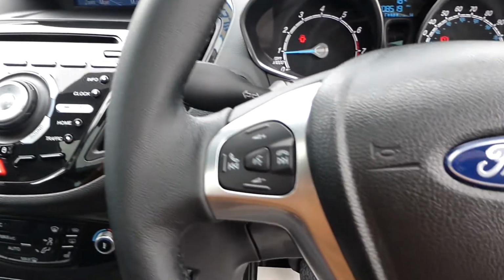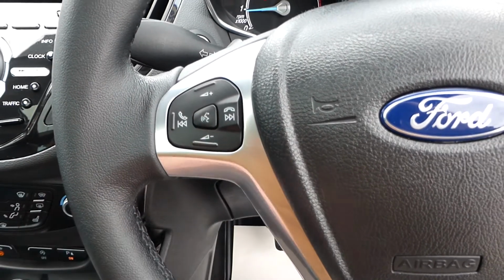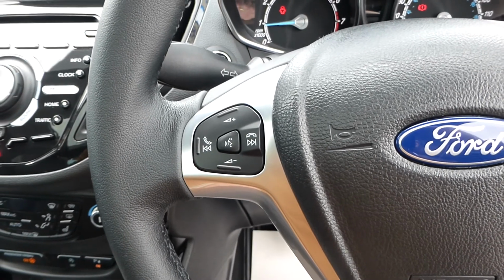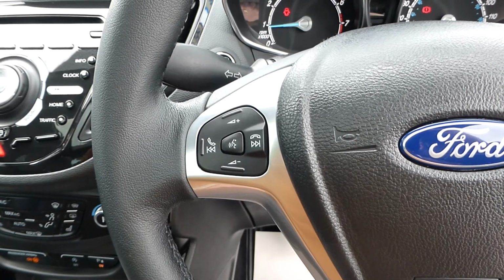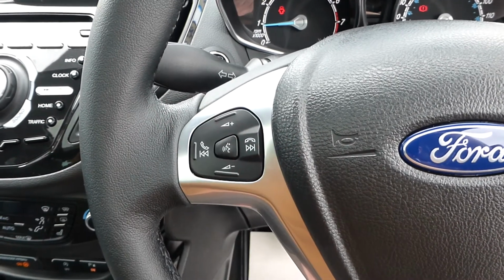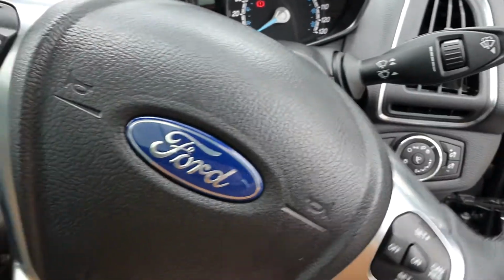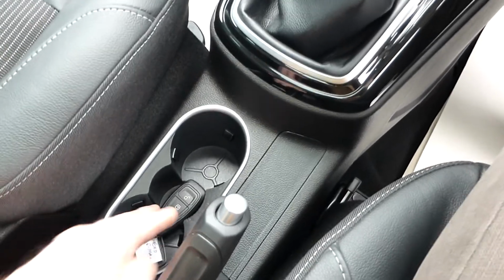Voice activation. Let me just see if I can give you a quick demonstration of voice activation. Please say a command. Cancel. Cancelling. There's a quick demonstration of that. There's your Bluetooth volume controls. There's your cruise control. Double cup holders. There's the remote key. I might just take that out actually and just show you.